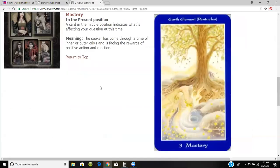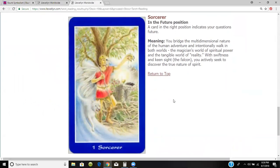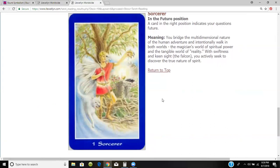So, as you go through this process of creating your dreams, planting those seeds and seeing them to fruition, you've already had so much tenacity to get to where you are now. So I think it's another reminder that you're very strong, you're very independent, and you can make things happen. And this sorcerer at the bottom, which is the same as the magician in many other decks, is also reminding you of how many skills and talents you have.